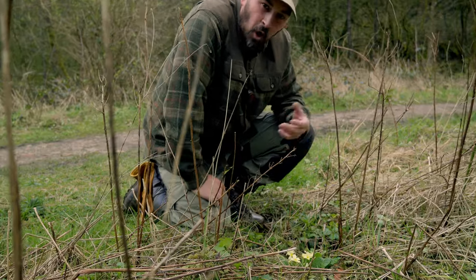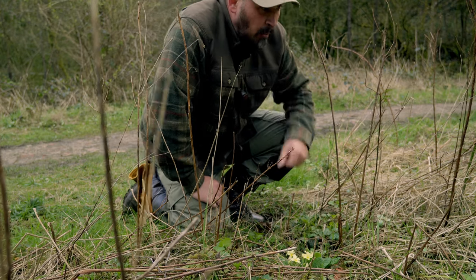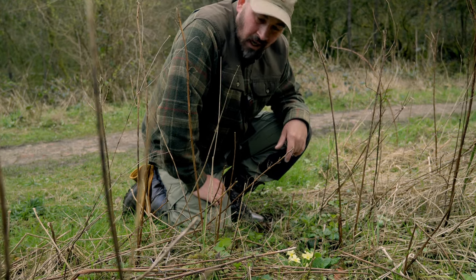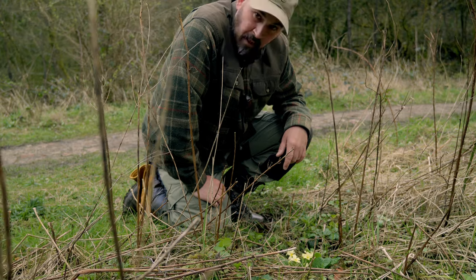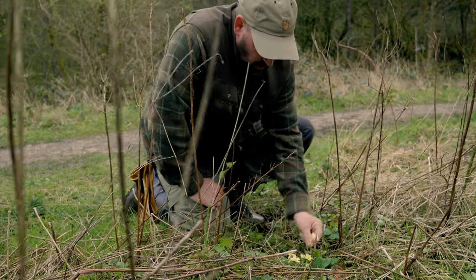People do say they taste hot and spicy. I don't get that at all when I try these. I get a numbing of the mouth and the taste of wet cardboard. Well, your palate may differ. But again, the flowers are mildly sweet.